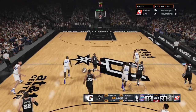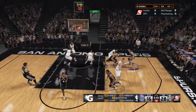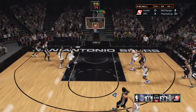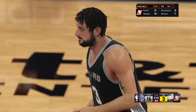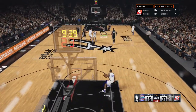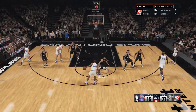Isley is out there with Jeff Hornacek. Then there's Carr. Then there's Anderson. And it's Ostertag in at the 5 down low. Outside, Bellinelli, and that one's good. Bellinelli's got the opening basket here in the second quarter for the Spurs. That's like a layup for him. He's just wide open out there.